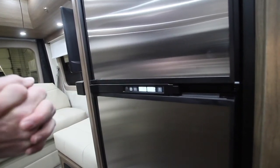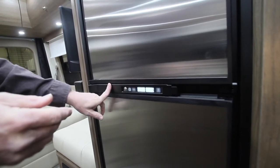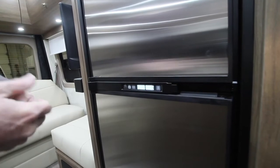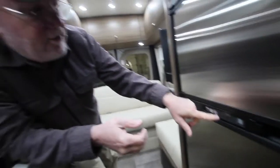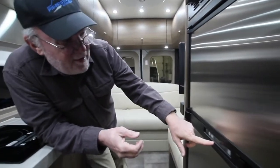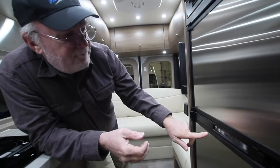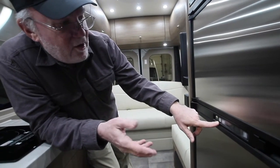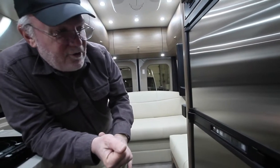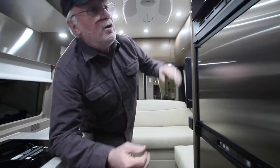So if you want to drive with your propane turned off and still run your refrigerator, you can run it off your battery, your lithium battery. That's the least efficient way. You're going to consume power faster running it off your battery, but it's charging while you're driving, so you're good to go. If you park for any length of time, you'd be better to switch it on to propane if you don't have access to electric power.